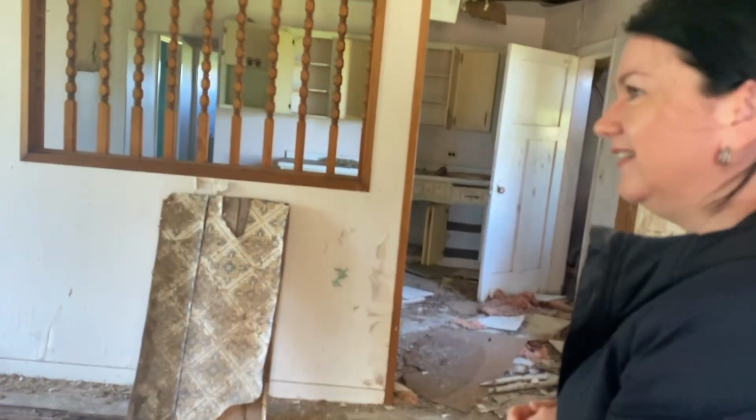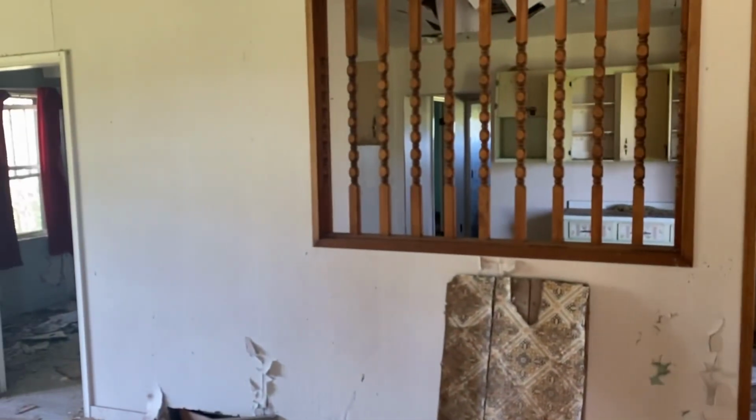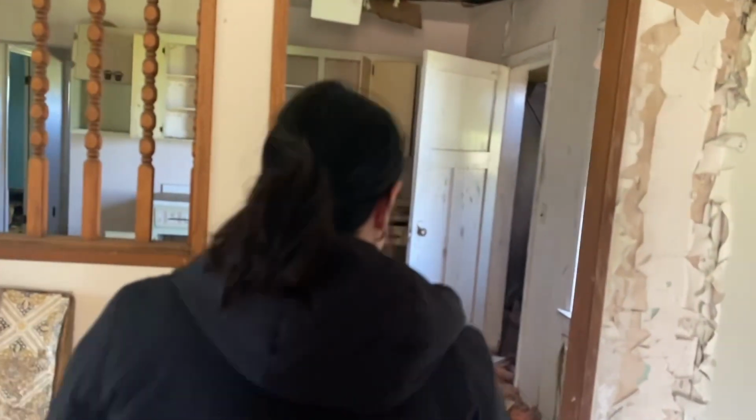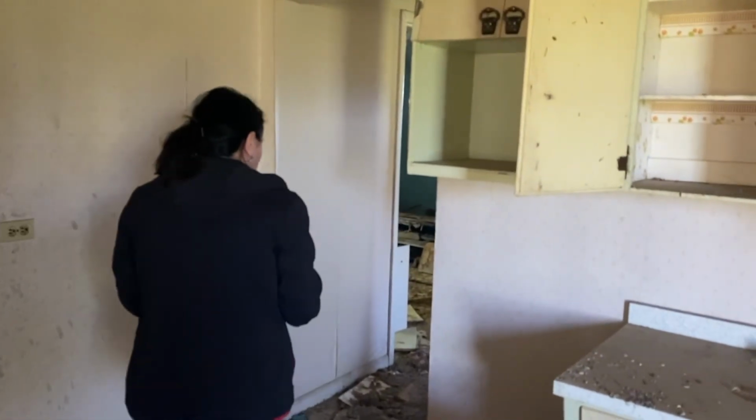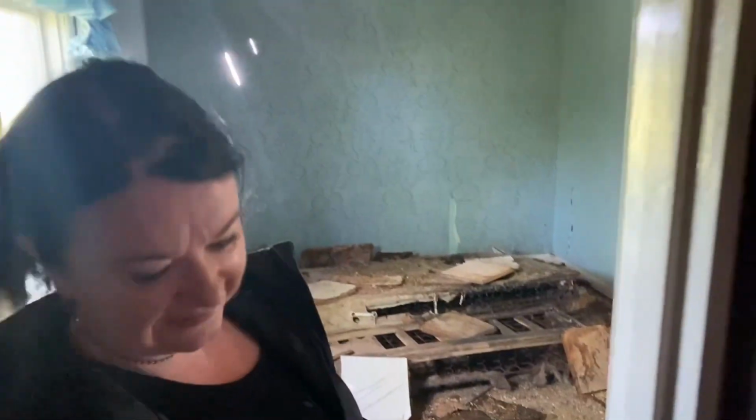Kitchen. It's a proper abandoned house. Okay, let's see if we can find any ghosts. This isn't even in a ghost town. We just found this on the road. Not really there. Okay, let's go. Back on the ghost trail. Let's go.